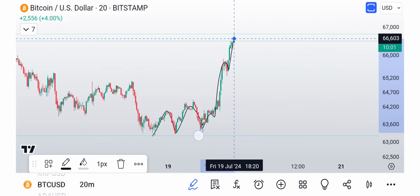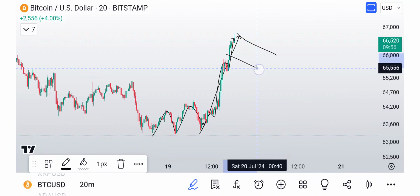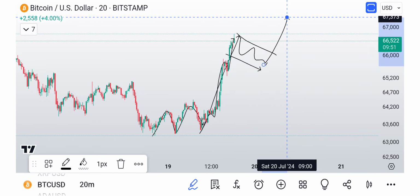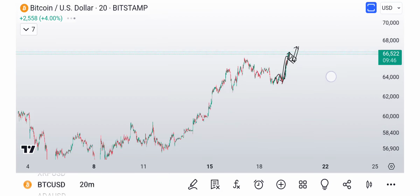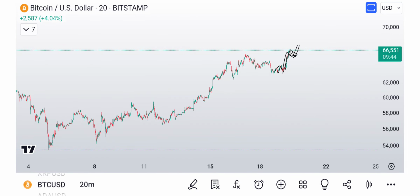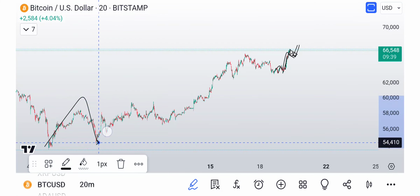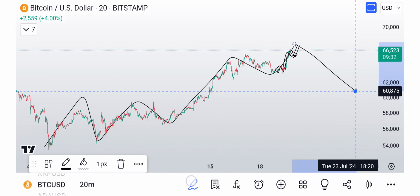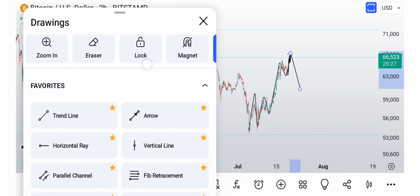1, 2, 3, 4, 5, right? So that looks like the third. My best guess here is we're probably going to flag out a little bit and then maybe hit the high. And that would be the fifth wave, 1, 2, 3, 4, 5. So then that's 5 waves in wave 5, and that's 5 waves overall. So now what we have, obviously, 1, 2, 1, 2, 3, 4, 5, right? Then we want to get a bigger correction, right? We want to get a bigger correction for Bitcoin.